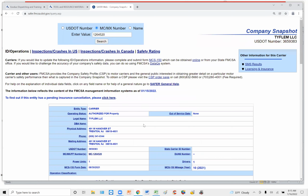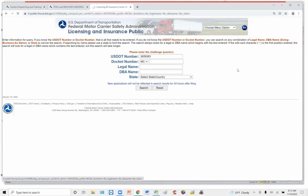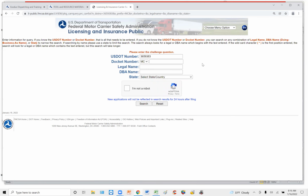So I get to this screen here. This screen contains a lot of useful information. For now, we're just navigating to the register, okay? From this screen, once you get a result of your search, up here where it says other information for this carrier, you will click the licensing and insurance link, okay? Click that. Now you're coming to this page.